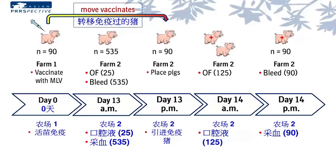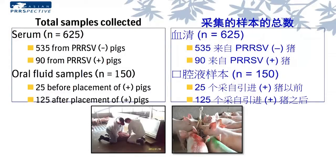On day 14 in the morning, and again this is 14 days after vaccination, we collected oral fluid samples from all these 25 pens. We collected 5 oral fluids from each pen. And then after we collected those samples, we bled the 90 pigs that had been vaccinated. So that means, if you look at our tally sheet, we have serum from 625 pigs, 535 negative pigs, and 90 PRRS positive pigs. We have 150 oral fluid samples, that is 25 before we put the pigs in the pens, and 125 after we put the positive pigs in the pens.